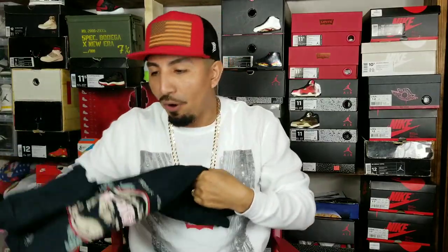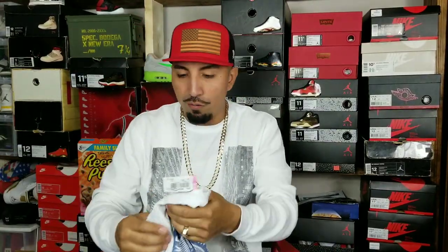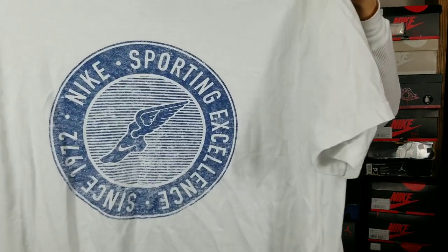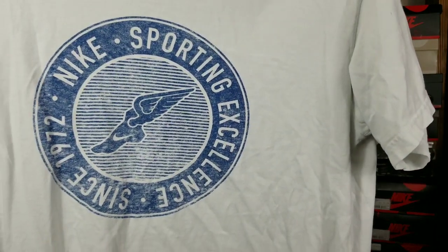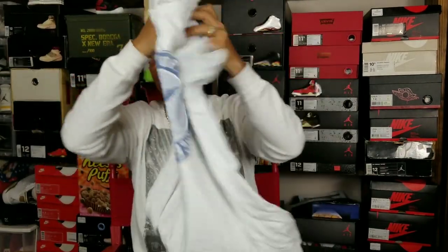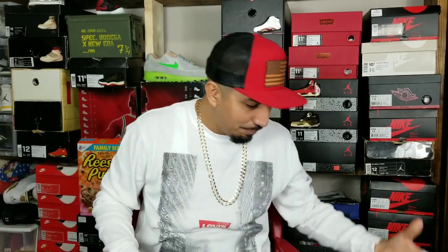A Jurassic Park shirt from Universal Studios. And this one, I like the vintage feel on it. Has that Nike on the front. Nike Sporting Excellence. I thought it was pretty dope, and it didn't have any stains or anything like that, so I went ahead and scooped that one up. That one was $3, so definitely a steal.